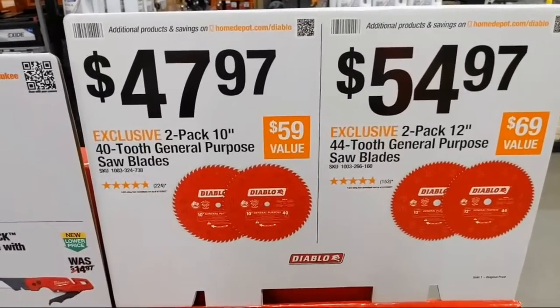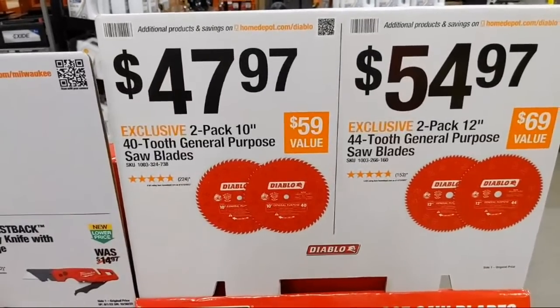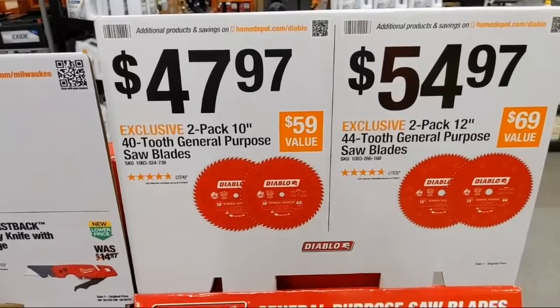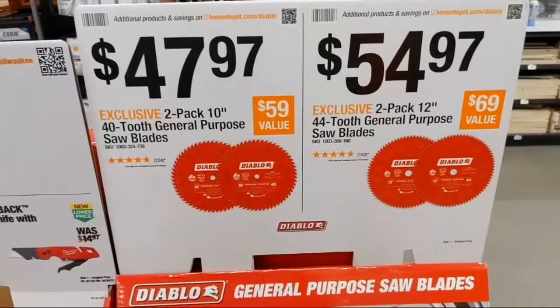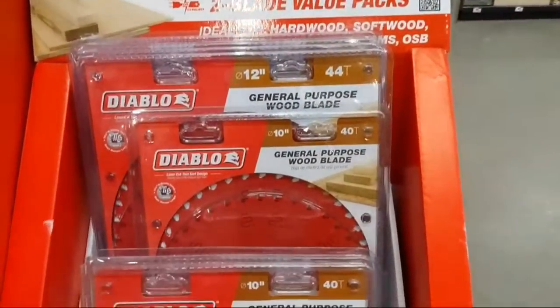I bought an M12 barrel grip jigsaw. M12, 2 amp hour battery free. They sent me 2 batteries. Score. Yo, listen, bro. Here's the deal. If they send it to you, maybe they're trying to get rid of it. But good on you for scoring.